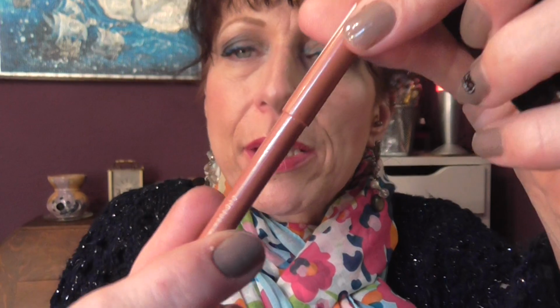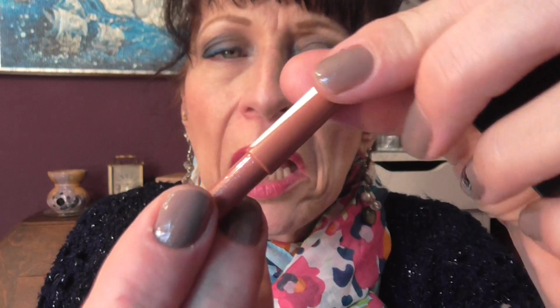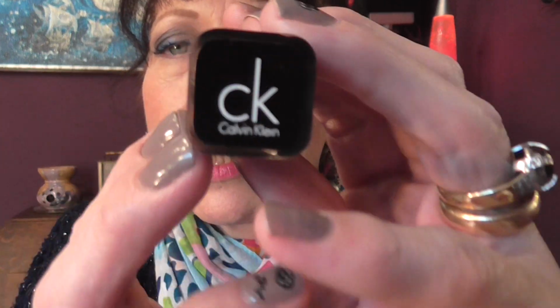And then I did first of all put on a nude lipstick, and I have this pencil here. I've had it for so long, I don't know what brand it is, but it is a lovely, lovely shade of sort of a beigey brown colour, and it stays on well. And then I have this Calvin Klein lipstick in the nude, and it's called Persuasion 130.